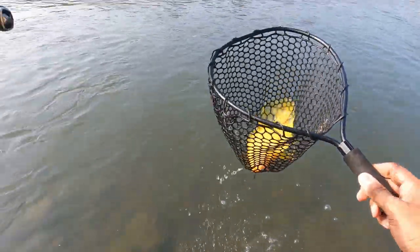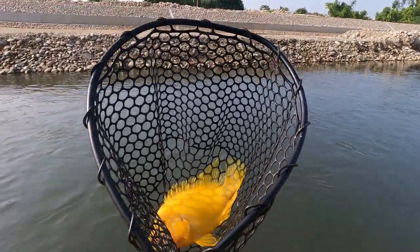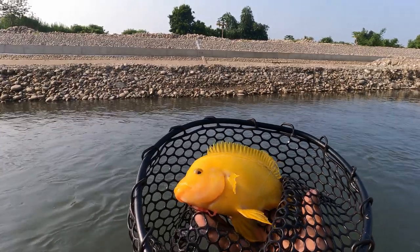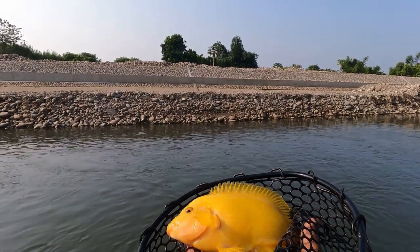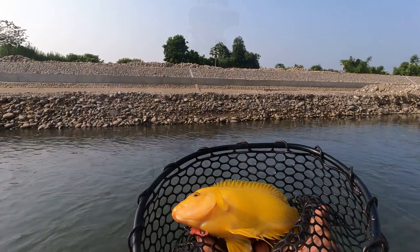Here we go. Yes, in the net. There you go. Another species for the day. A little Midas cichlid. Very yellow, you can see there. It's literally like sunflower yellow. Beautiful. Cool fish.